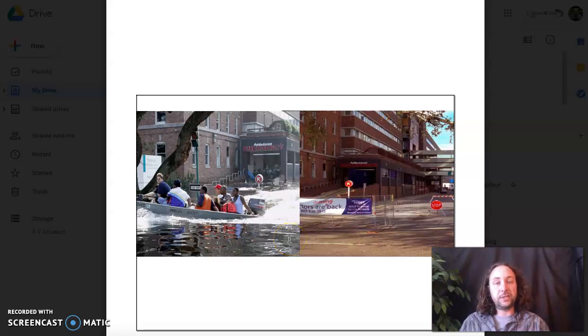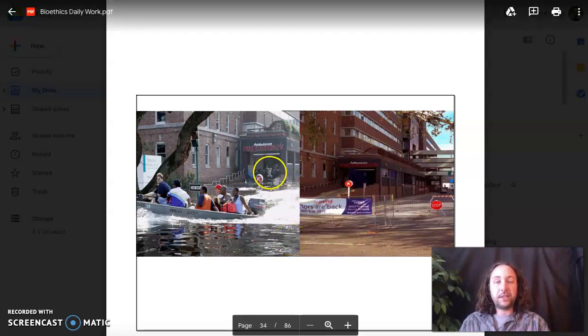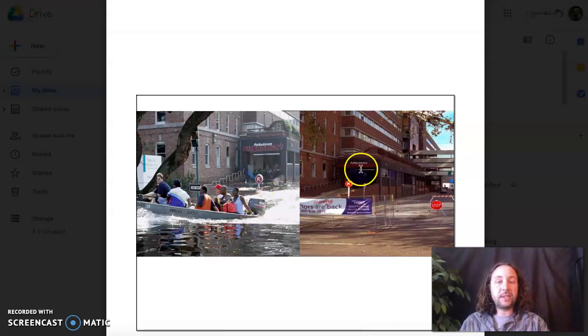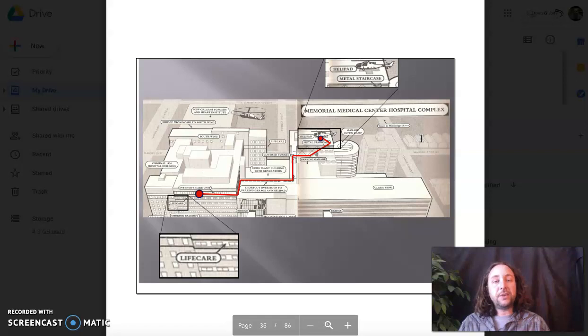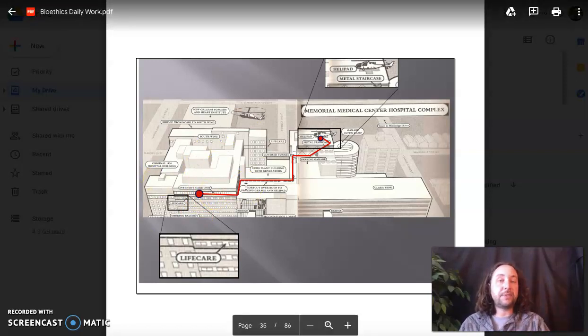There was a full 6 feet of water flooding the whole first floor, and they were bringing boats in and out of what's normally an ambulance door to get some people out. And then throughout the video, they're going to be showing you and talking to you about how they did actually get some of the people out. And this little diagram shows the path that they had to take. And the scale here is difficult to comprehend. The Memorial Medical Center takes up a couple of city blocks.